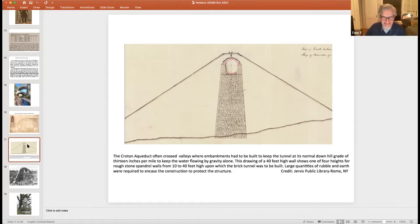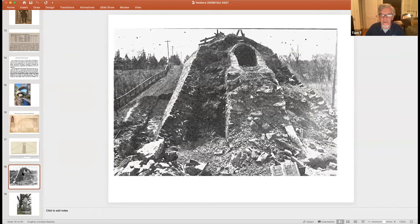They're still around. At any rate, this architectural drawing is also from the Jervis Library. And here's a real life image of what that would have looked like during the modification of part of the aqueduct in the Bronx in 1896. After the new Croton Aqueduct had opened, delivering 3 times as much water to the city, they were able to shut down the old aqueduct to build a road culvert through the original embankment for the Croton Aqueduct in the Bronx. And this became Burnside Avenue at the time.